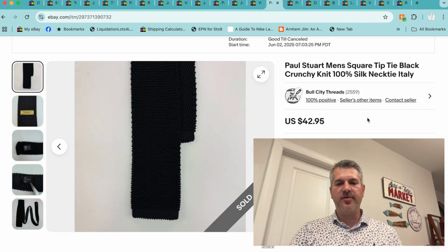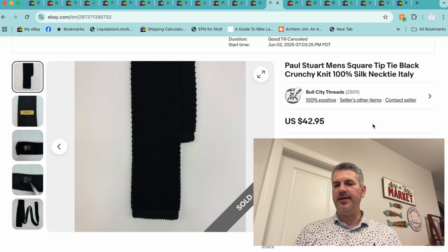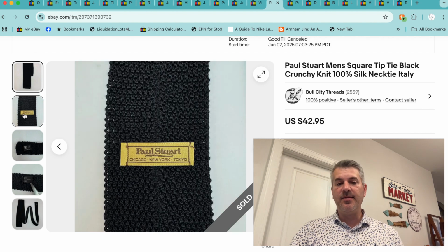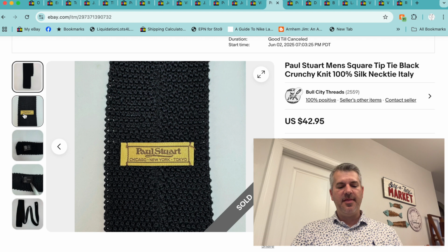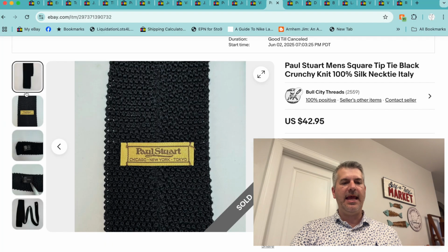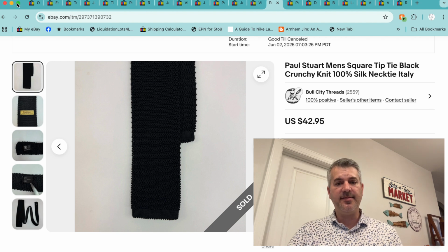Here is a Paul Stewart. This is a square tip knit tie. It's kind of a bigger knit called a crunchy knit or a chunky knit. A lot of square tip knits are wool. This is 100% silk, made in Italy. Great tie all around. This sold for full price, $42.95. And this tie sold in 42 minutes. Great pickup there. And even if I wasn't familiar with the label, I'm going to check it out because it's a square tip knit, and I know that's a good tie to look at.